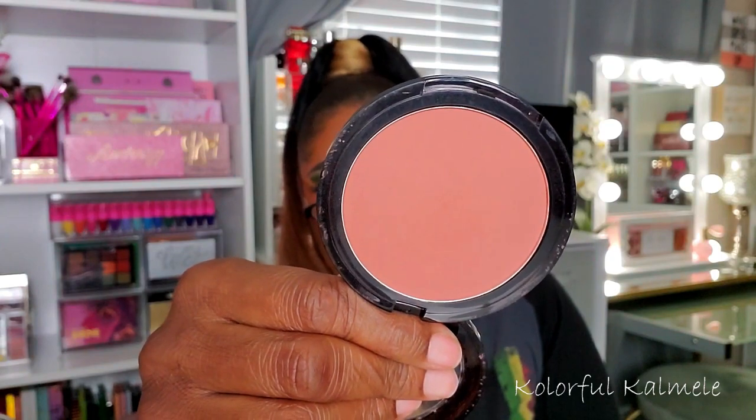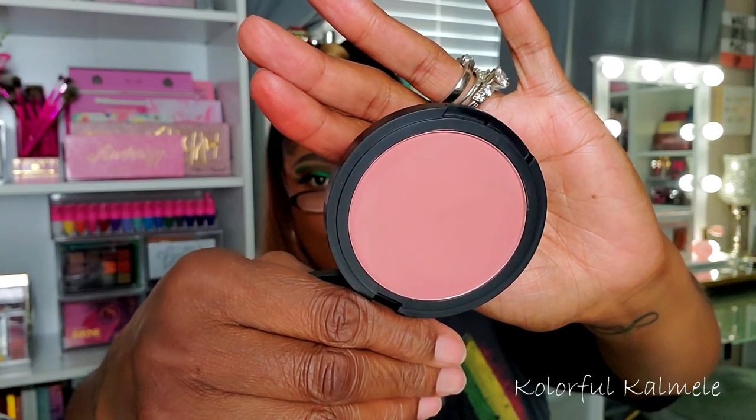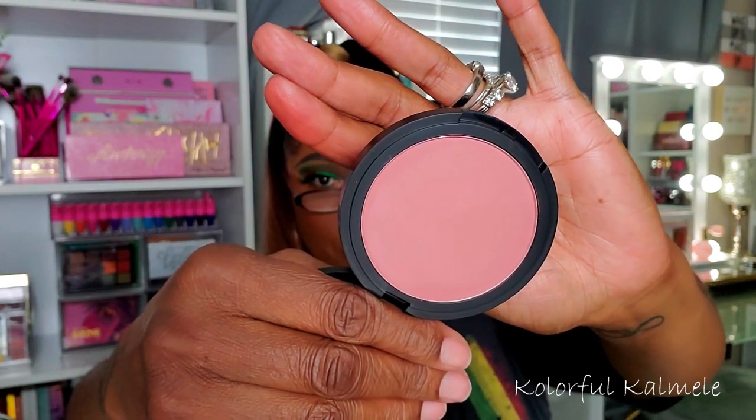Next, I have a couple of blushes from e.l.f. I absolutely love e.l.f.'s primer infused, is it primer infused blush? I don't know, but I love their blushes. This one is Always Spicy. My absolute favorite from e.l.f. Always Spicy. It's like the perfect blush for women of color. And this one here is Always Rosy. So this one has more of a hint of that dusty rose kind of tone to it. Very pretty as well.